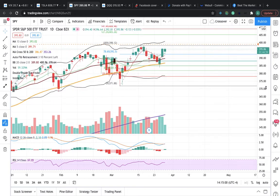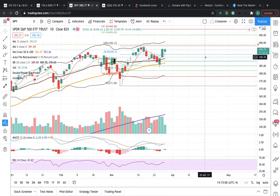So for us to be able to do that, we got to hold above 392. That is a very crucial level to hold. Staying above the 20-day moving average, of course. So our next resistance would be around 398.12. So keep an eye on that.